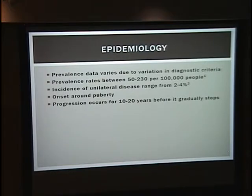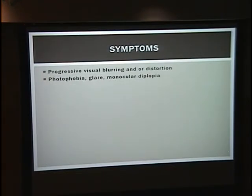But if you look at various literature, you'll get a prevalence rate between 50 and 230 per 100,000. And like I said, it's primarily bilateral disease. If you're looking with modern topography and tomography, the rates are usually 2 to 4% for unilateral disease. So it's usually a bilateral process. It starts in puberty, will progress over approximately 10 to 20 years, and then will typically stabilize.